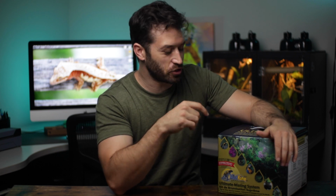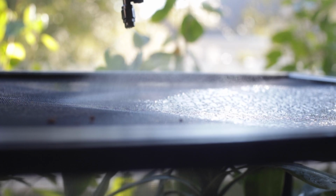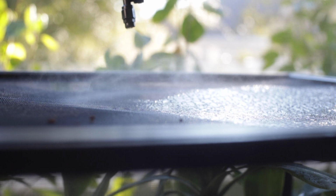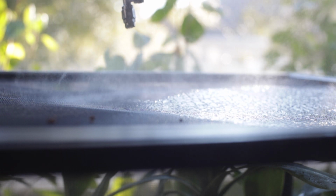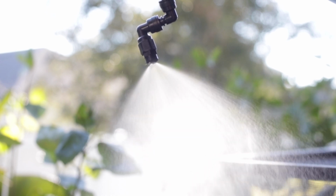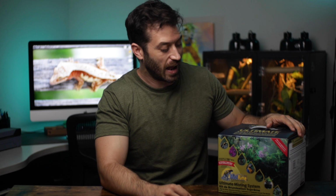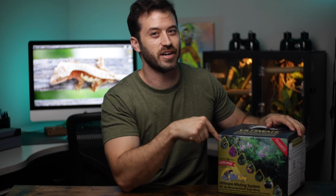And another really cool thing about this is even the mist that comes out of the nozzle is so fine, if it was any finer, it would be classified as fog. That's how small these little teeny micron water droplets are. Just super, super cool. You can't go wrong with MistKing, and it is just one more accessory that makes my life way easier.